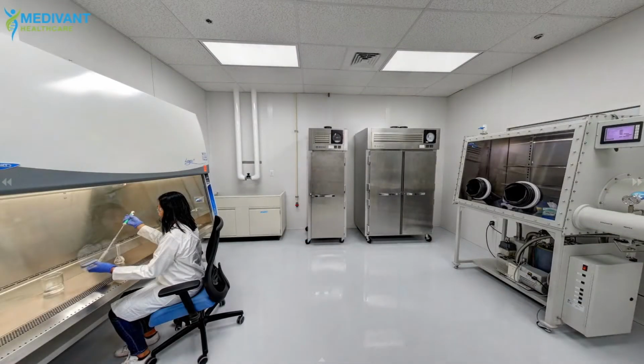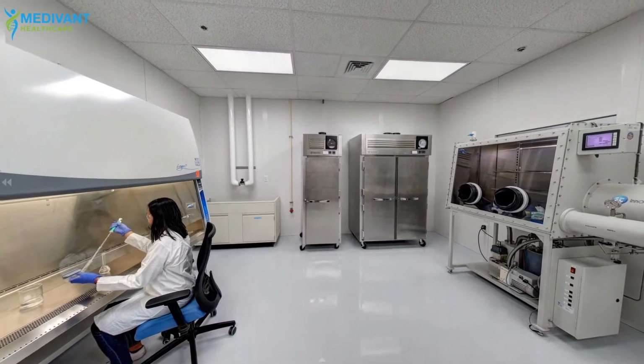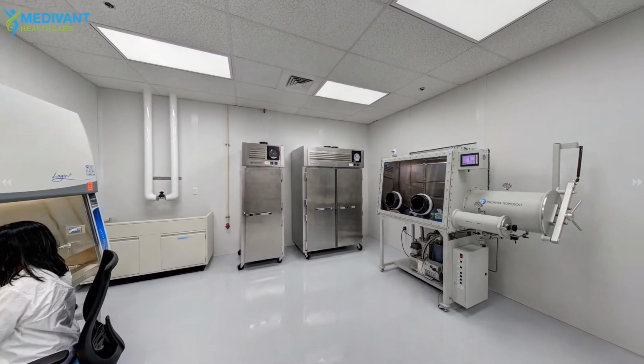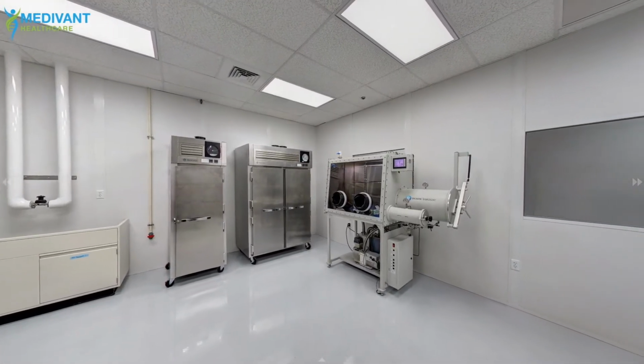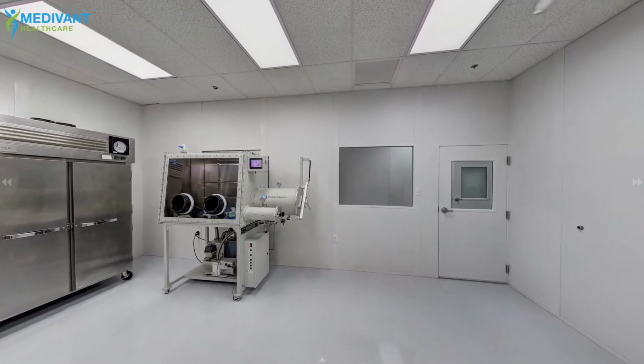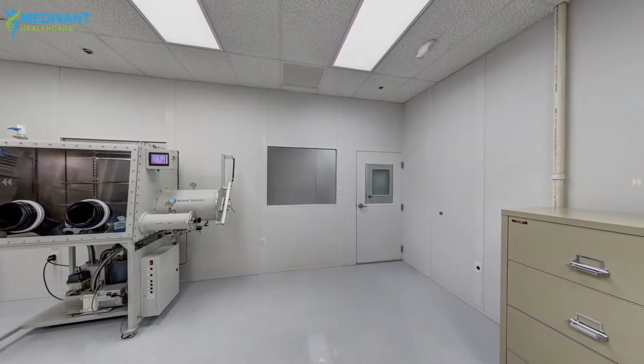With a team of highly trained chemists and microbiologists from local universities, we are able to perform all drug and method development activities on site. Our microbiological laboratory is fully equipped to support all aspects of our facility and products, ensuring we maintain the highest sterility and bioburden standards.